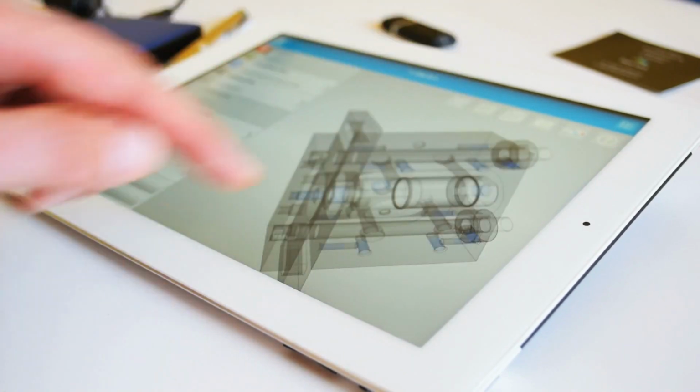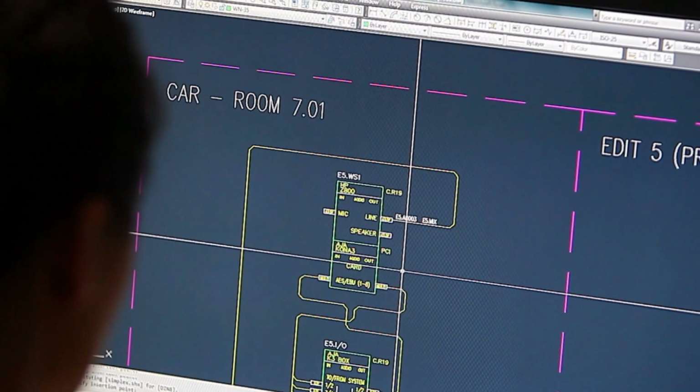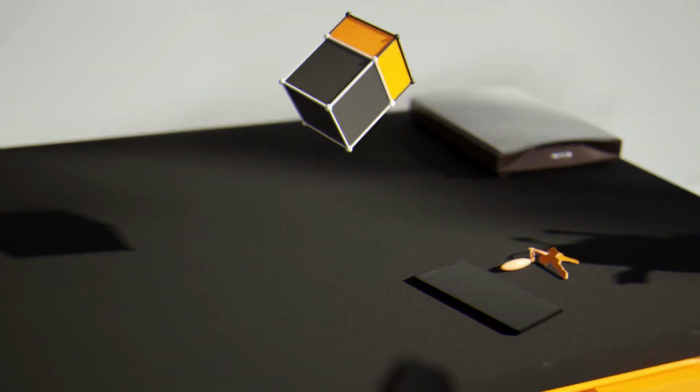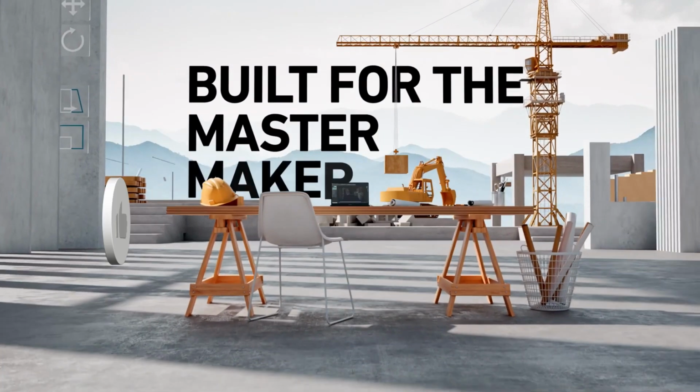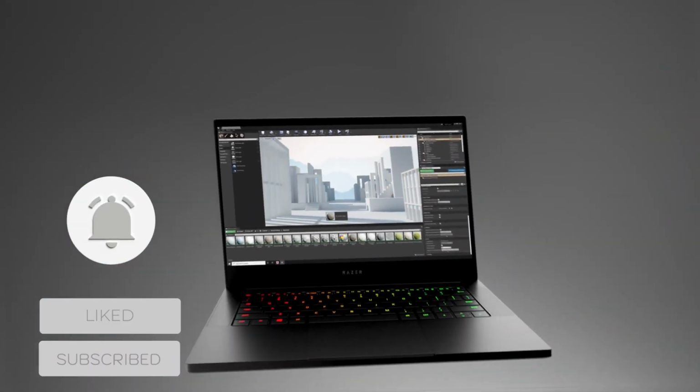The software required for 3D design and rendering is resource intensive, and you will need a laptop that can meet the basic requirements in terms of performance. If you purchase a laptop that is powerful enough to handle any tasks, you will be able to create designs more efficiently without any lag.